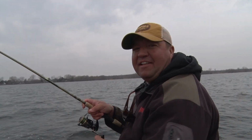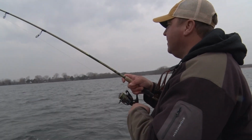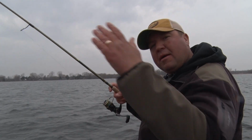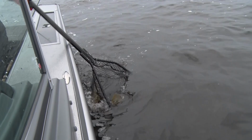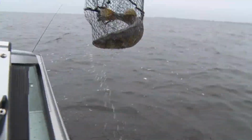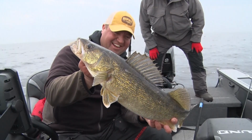Beauty. That's the thing, a lot of these fish hit it on the pause. Even though we're fishing these aggressively, these walleyes are picking it up off the bottom or hitting it on the fall. Nice fish, Tony. It's a better fish. There we go, that's a good fish right there, man. That's what we're after. Oh, there we go, look at that thing.